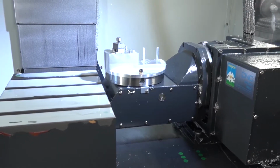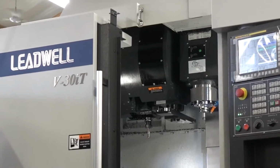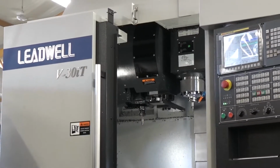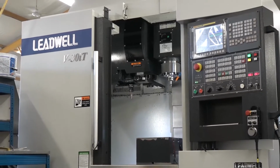That's covered the spec of the machine and what it does for you. But what about the commercial side? How much was it? We shopped around for a while trying to find a replacement for our old machine, and this machine came under £80,000. So for us, it was a great opportunity to invest. So a machine like this, 5-axis machining centre with that fixed bed, you're looking at around the 80k mark. Wow, you can't really go wrong, can you? Not at all, not at all.